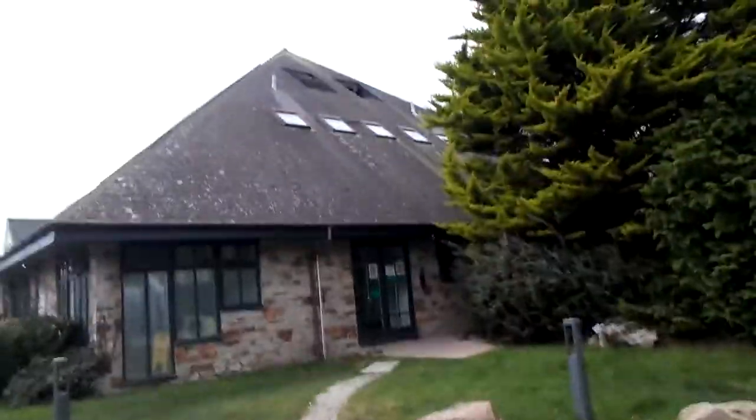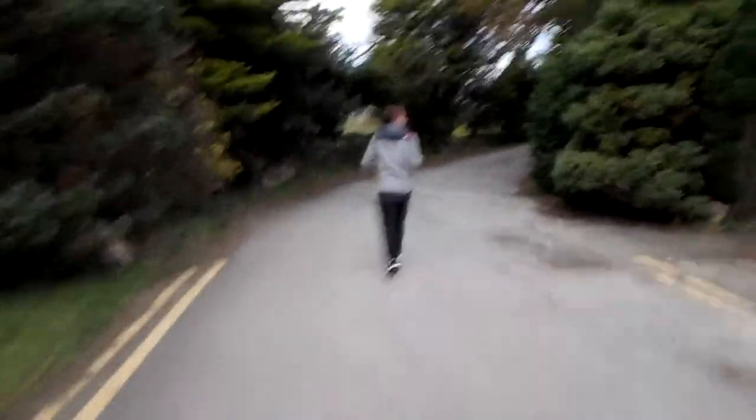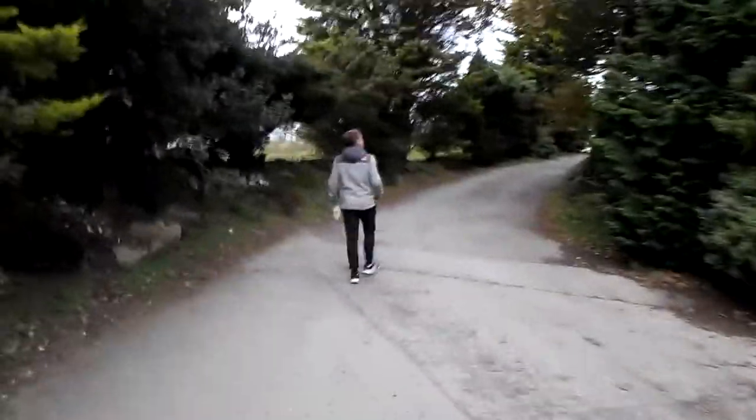You all right? Have you seen something? In the roof. Yeah, it does look a bit like a hole in the roof. So yeah, we're gonna go maybe for a little walk. Who knows? So yeah, I'm gonna go for a little walk.